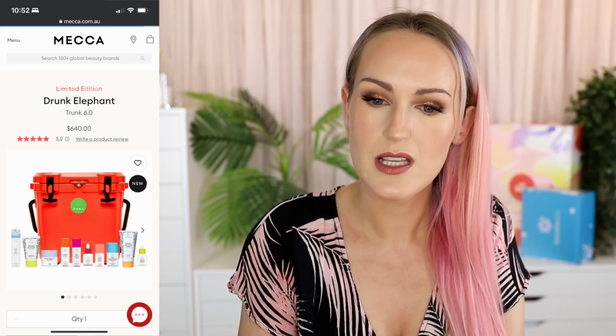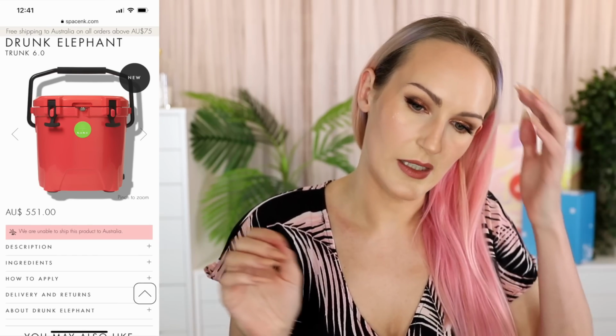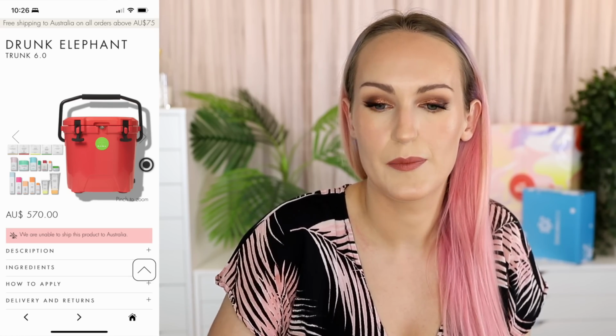This is $640. It does contain a lot of products and most of them are full size though, so you know, credit where credit is due. It also comes in something that it's a trunk. To me it looks like a cross between an esky and one of our green wheelie bins. That's what it makes me think of. And when I first saw this, I was like, yep, put it in the bin where it belongs. I know, I'm sorry, I'm biased. And I will also point out that the case that it comes in, or the trunk, it actually is an esky. They say it's an insulated cooler. So there's that. If you love Drunk Elephant though, and you like the idea of this, it could potentially be a good deal. I don't know, I didn't do the maths because I just didn't.